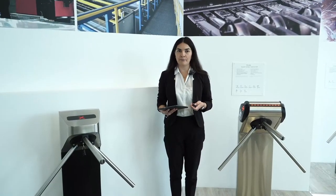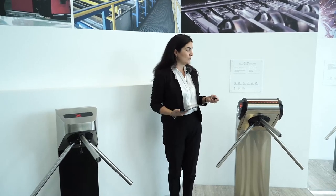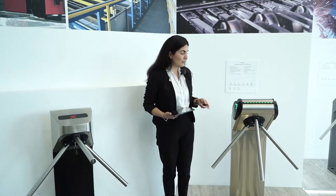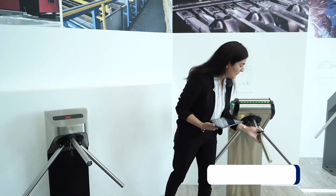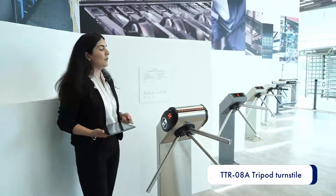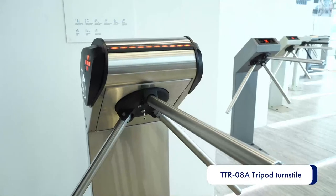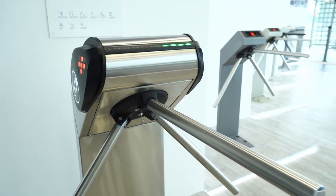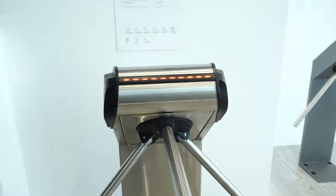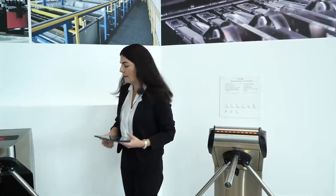Nowadays, the most required models are the ones for outdoor application made of stainless steel with automatic anti-panic. It means that in case of emergency or power loss, the barrier arm drops down like this. Please note that afterwards the barrier arm needs to be pulled back manually. This model TTR08A attracts the clients not only due to its functional characteristics, but also due to its contemporary design and flashy LED indication, which makes it a perfect choice for modern museums, gyms, company offices, and many others.